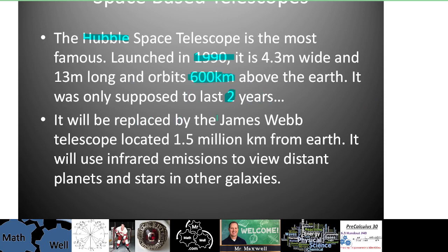And I don't know much about this one, but it's going to be replaced by the James Webb telescope. Webb. Yeah, he might be related to Mr. Webb in our school here. I'm not sure. His middle name is James? Really? Our Mr. Webb's middle name is James? Wow. He's a telescope named after him. That is cool. Yeah, actually, that is a bit creepy. Why do you know that? Okay. Every time he hears the word Webb.